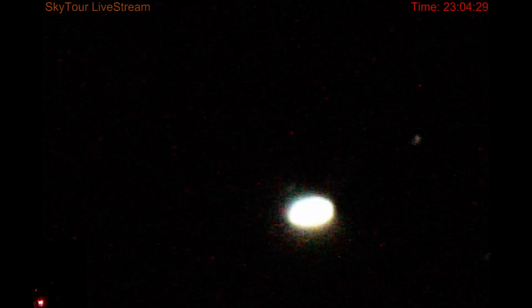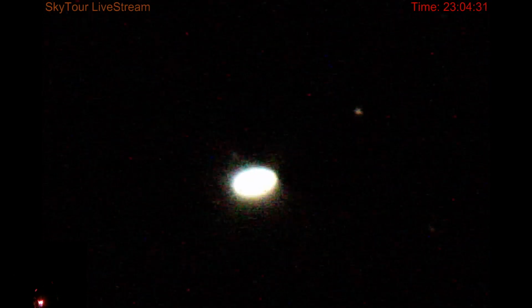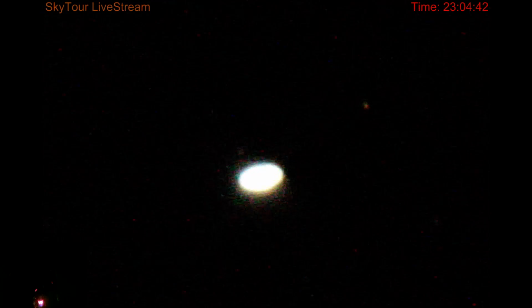Now, I'm actually going to turn down the ISO a little bit. I'm going to pop back for just a sec. I'm going to go down to, say, 250 and then zoom in again. Let's see what we get. Just trying to get rid of, yeah, there we go. See, now you can actually see Titan a little better on the right.